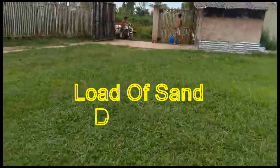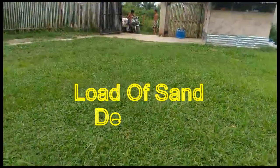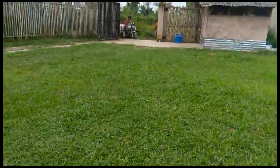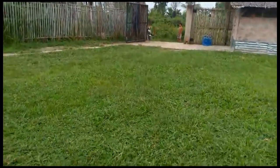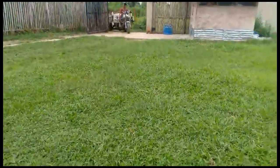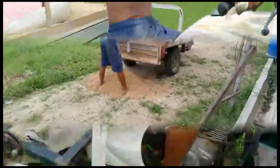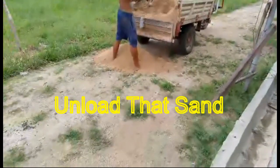Here is a big load of sand being delivered to the McKinley Farm. That bike is hauling so much weight, it really struggles to get up the small hill and into the gate. Now it's time for someone to shovel out that large load of sand.